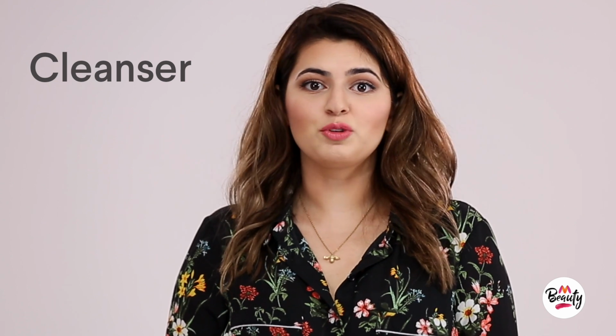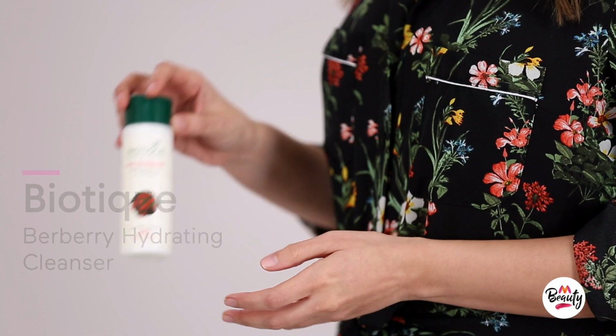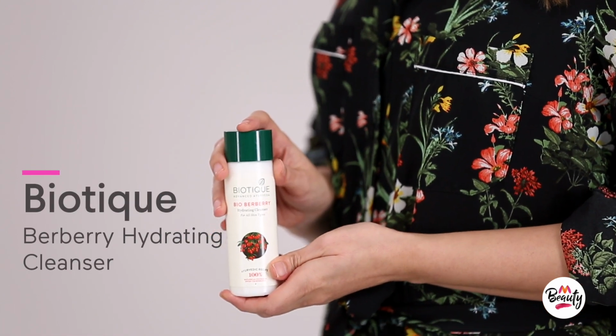Once you're done with your cleansing oil, it's time to move on to step 2 of your nighttime skincare routine. Next, you want to use a nice gentle cleanser like Biotique's Berberry Hydrating Cleanser. It's a really lovely creamy cleanser that smells so good. It always makes me feel like I'm ready for bed, and it's really gentle on your skin as well.